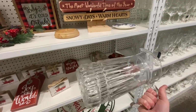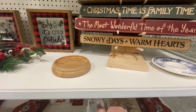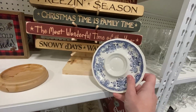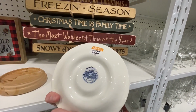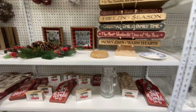I was interested in this picture because I'm really needing one, but I think I want one with a top on it. And I really liked this little, I'm gonna call it a candle plate. I thought it was wood, but it was in fact stone. And look at that, just a random transferware saucer just sitting here with the Christmas dishes.